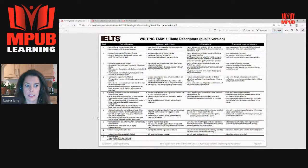So you can see down the side here, we've got 1, 2, 3, 4, 5, 6, 7, 8, 9. Everyone's aiming for a 9, aren't they? Yes, of course we are. And across the top, we have the 4 areas here that the mark is constructed of. Okay, so we have got task achievement. It's called task response for part 2, but it's the same kind of idea. Basically, have you done what you have been asked to do? Which I'm sure you have.